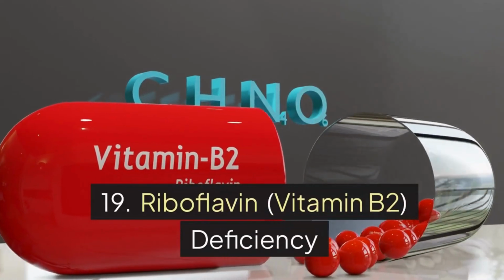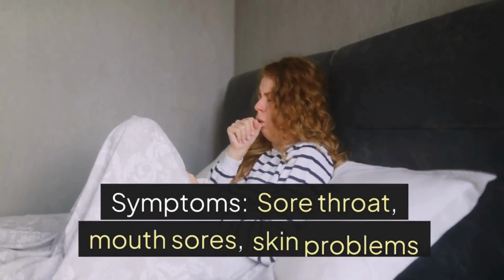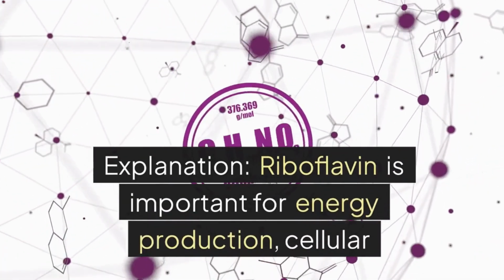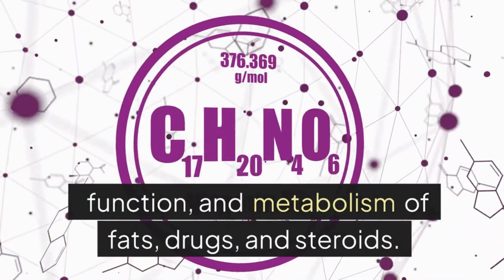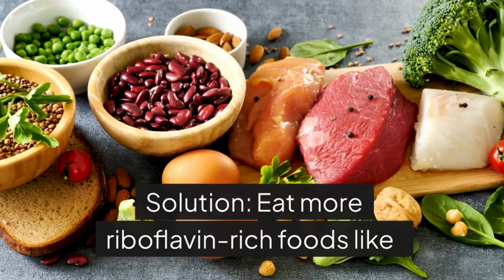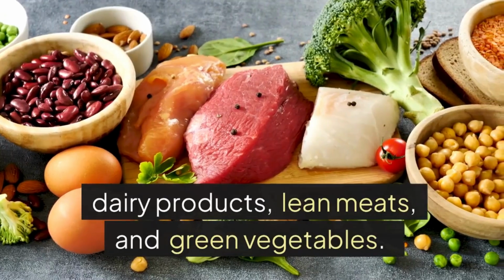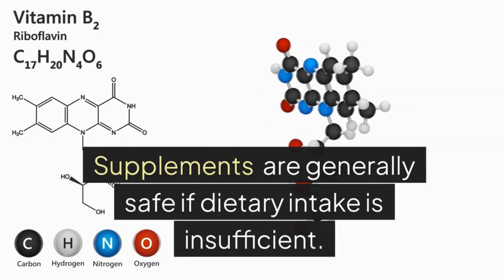19. Riboflavin, vitamin B2, deficiency symptoms: sore throat, mouth sores, skin problems. Explanation: riboflavin is important for energy production, cellular function, and metabolism of fats, drugs, and steroids. Solution: eat more riboflavin-rich foods like dairy products, lean meats, and green vegetables. Supplements are generally safe if dietary intake is insufficient.